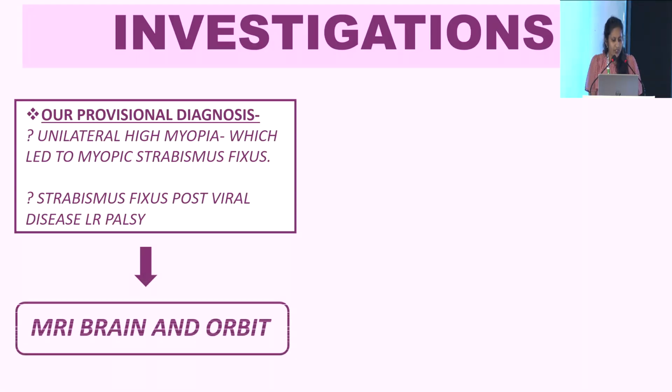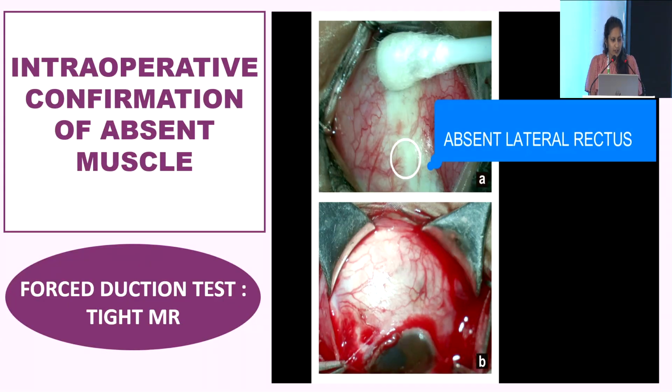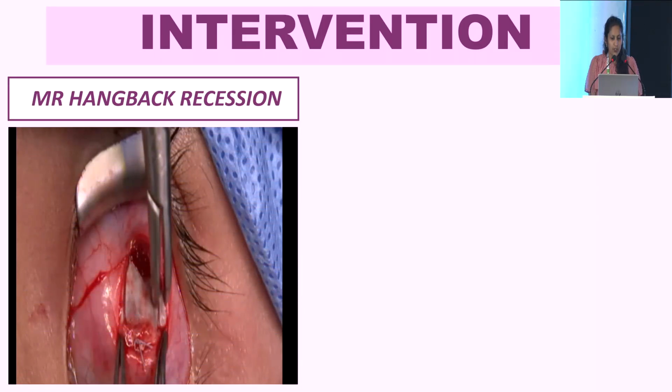So the patient underwent MRI brain and orbit. And what we did find out was very surprising. On MRI scan, the LR muscle was shown to be absent. So this was a case of an absent LR muscle. We took an intraoperative confirmation of an absent muscle, and also on-table force duction test was done, which showed a tight MR.